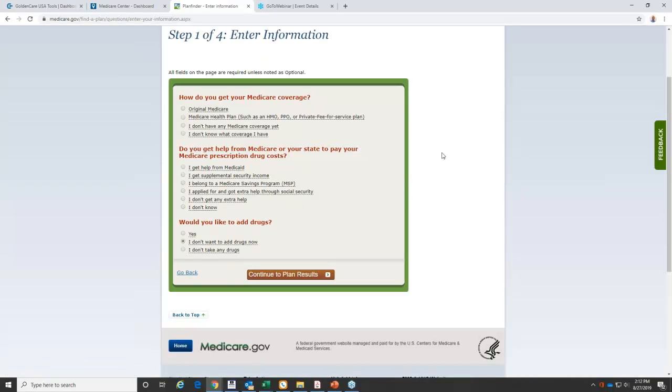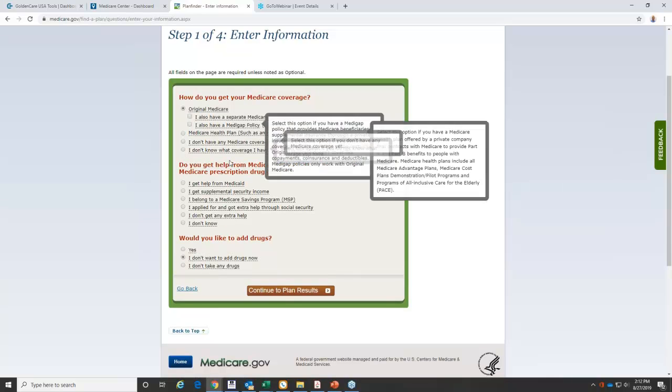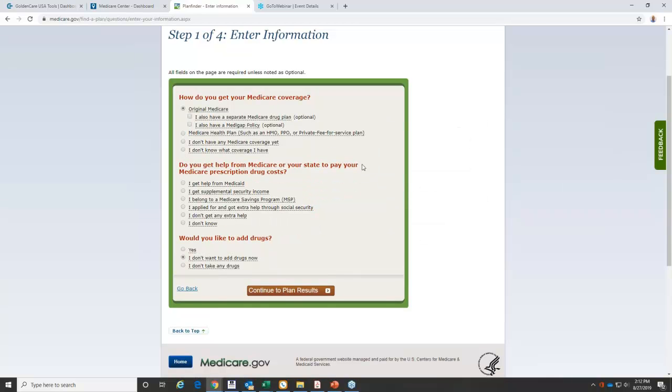Then I'm going to put find plans. So they're going to ask you, you have original Medicare? Yes. Do you get any help with your prescription drugs, like from Medicaid or anything else? And this thing I'm just going to put, I don't get any extra help. Would you like to add drugs? Yes. So I'm in here trying to look for the drug plan. Some original Medicare, might be buying Med Sup, just trying to figure out what drug coverage I need. So I don't get any extra help, I want to see the drug plans. So I'm going to hit those three and continue.